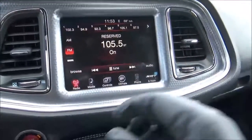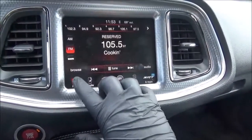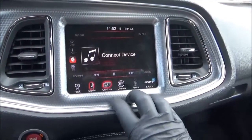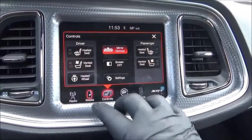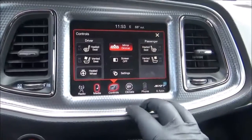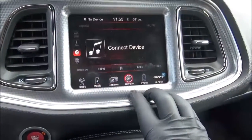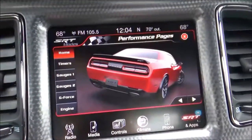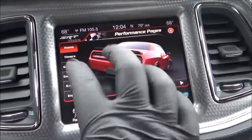Finally, the Uconnect infotainment system, radio, media, and here you got all your climate controls. It does have a heated steering wheel, as well as 2-stage heated and ventilated front seats. You can pair a phone. Now here you've got your SRT performance pages.